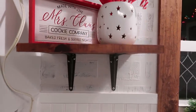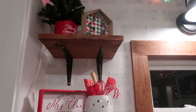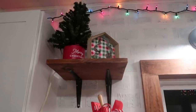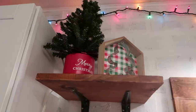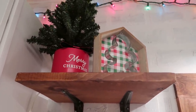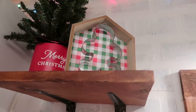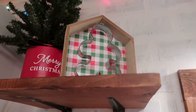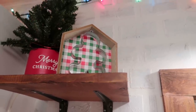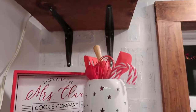And then I have a couple more little shelves over here that I just like to put seasonal decor on. They kind of frustrate me sometimes, but I think it's pretty cute. That's a little tree in that Merry Christmas container I got at the Target Dollar Spot this year. And this is another one of those Dollar Tree houses that I added the scrapbook paper to. And then I just put a little gingerbread cookie cutter inside, and I think it's so cute and super inexpensive.